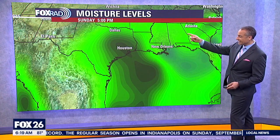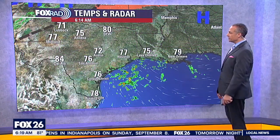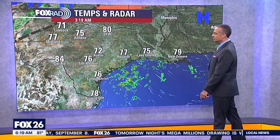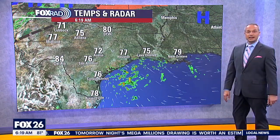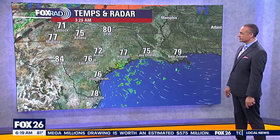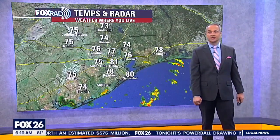And notice this, even heading into Sunday, a week from today, we may still be in for rounds of some heavy rain. In fact, for right now, you can see a little counterclockwise circulation there off the coastline, indicating an area of low pressure. And temperatures right now are in the middle 70s, so I'm not saying it's cool out, but it's better than it has been, certainly.